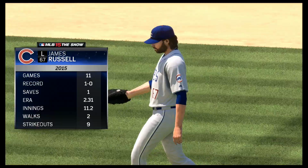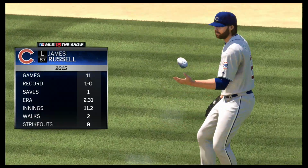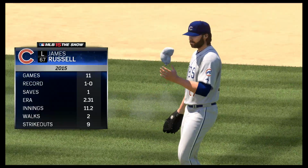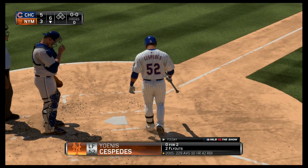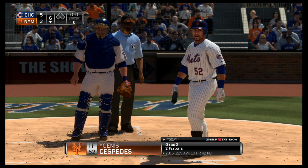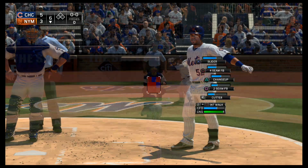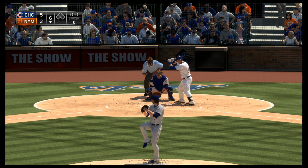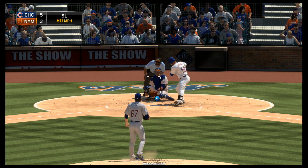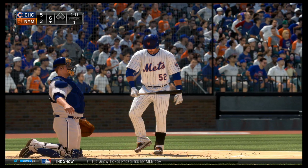James Russell will come on now as he'll start out the bottom of the 6th. Number 67, James Russell. Yoenis Cespedes will stand in again. He's flown out in each of his first 2 plate appearances thus far. Yoenis Cespedes. First pitch is a slider down low. It's 1-0.